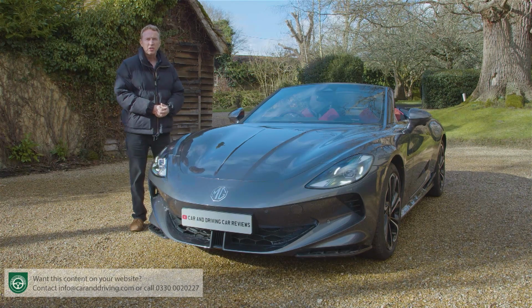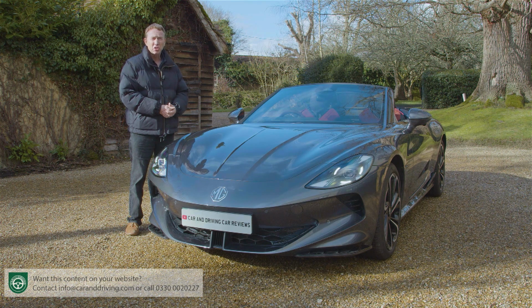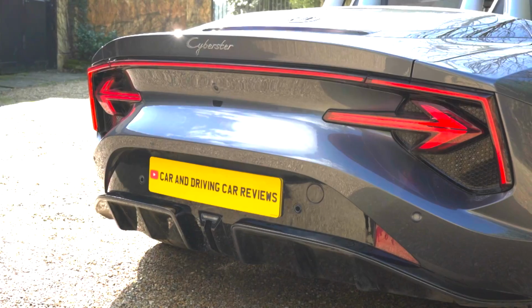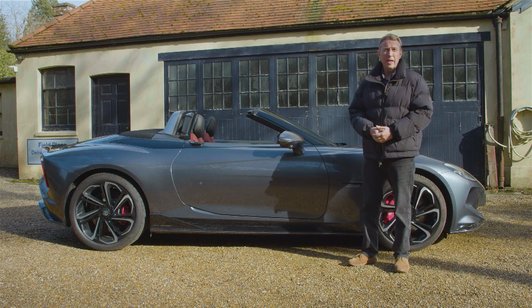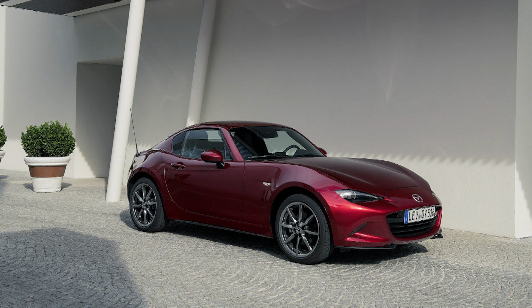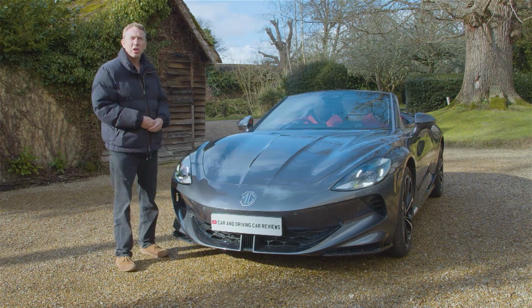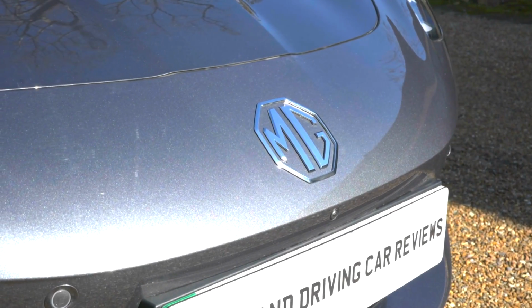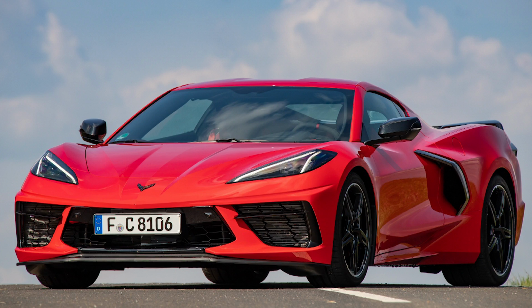A British design team led by stylist Carl Gotham created this Cyberster's eye-catching curvaceous exterior look with its powered scissor doors and unusual arrowhead taillights. There's over 4.5 meters of length, half a meter more than an MX-5. Up front, you'd never guess this car's provenance if it wasn't for the octagonal badge on a nose that could be from an Aston, an Alfa, a Lotus, maybe even a Corvette C8.